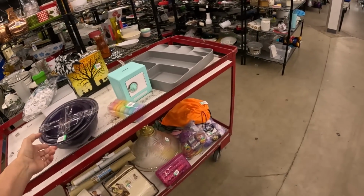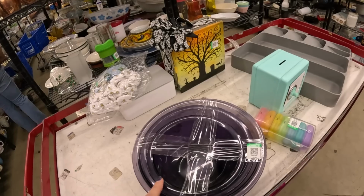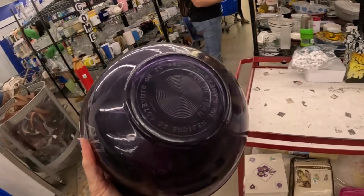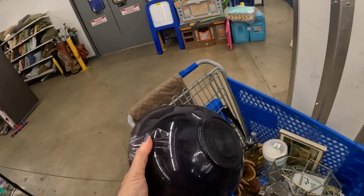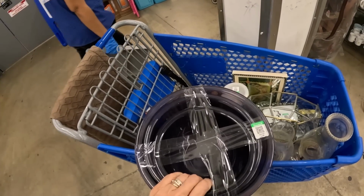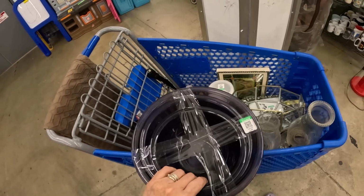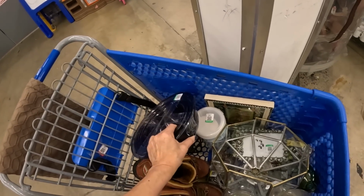Okay, so a new cart came out, some interesting things, and then I saw this. I believe this is the Amethyst Pyrex in 323 through 325. There's 3 of them here for $4. Here it is on the bottom, made in USA. Do we want 3 Amethyst Pyrex vintage mixing bowls? Yeah, I think we do. We definitely do. I will try to show you comps. This is a good find. In my whole reselling career, I've seen these maybe twice, 3 times, maybe. But yeah, that's probably going to be the find of the day.